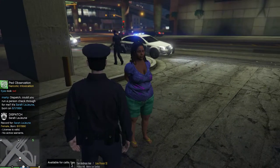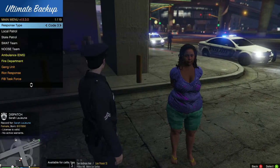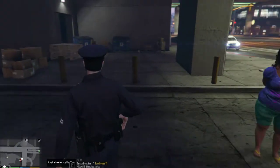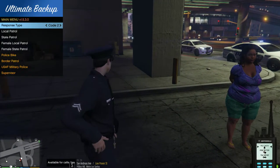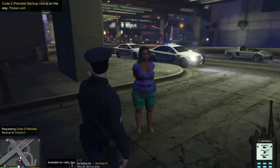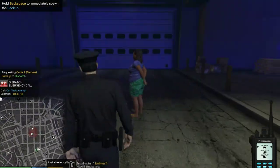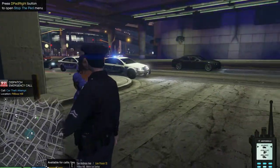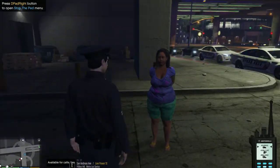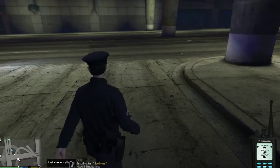They'll be leaving here in a minute. Yeah, they're leaving. So we're going to go ahead and call a female officer out here to take care of her. Assistance needed in Pillbox Hill. Yeah, there we go. So we got her name. I'm going to wait on another officer to search her. Yeah, we want to follow the policy.